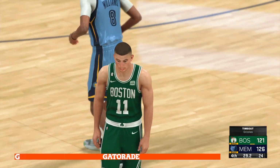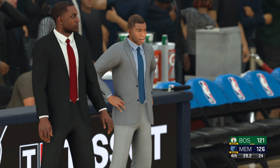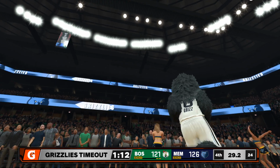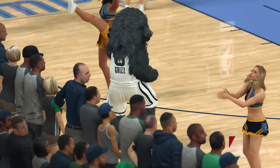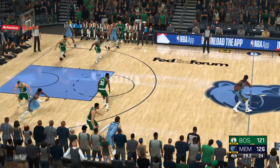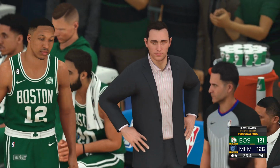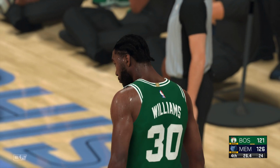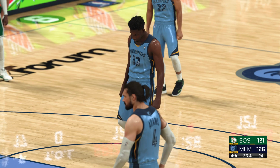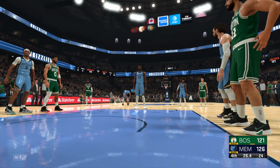Gill is checked in for Boston. Now a timeout called by Memphis. Up by five, 29 seconds left in the fourth quarter. Seconds separating the shot and game clocks, and now they decide to foul intentionally. Shooting for Memphis, Jaren Jackson Jr., taking two shots. Shooting two.